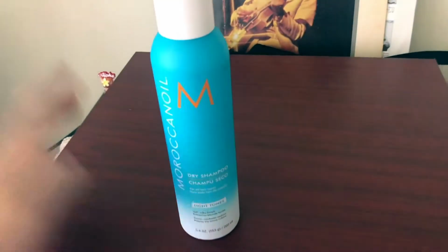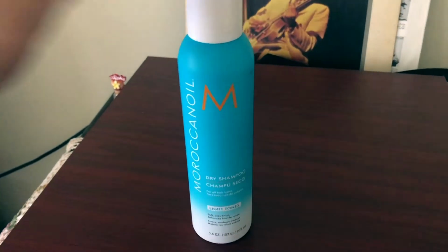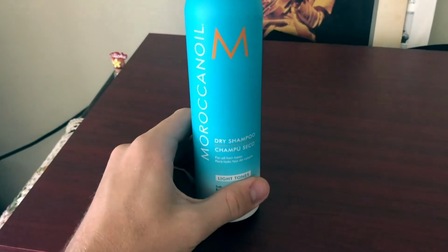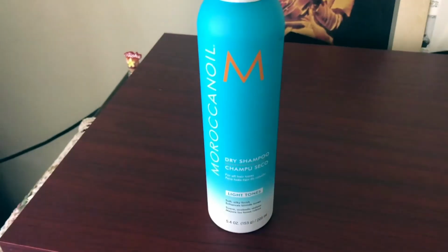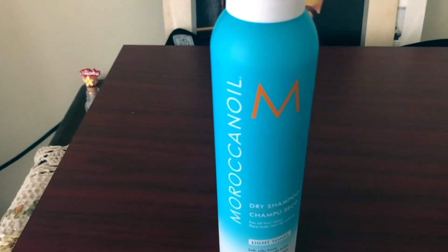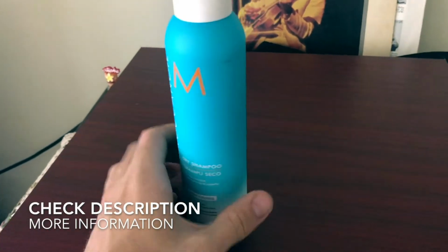But even with that being said, I think it does a really excellent job. It really does exactly what it's supposed to, and honestly, I can't complain. So if you're looking for a solid dry shampoo, definitely check out this Moroccanoil Dry Shampoo, and keep that hair looking nice and fresh, y'all.